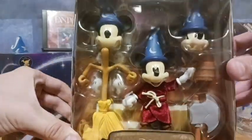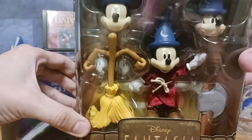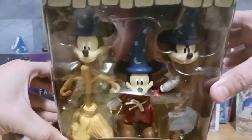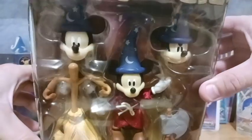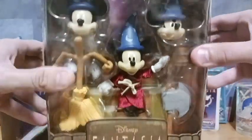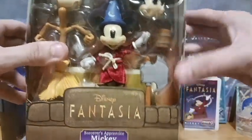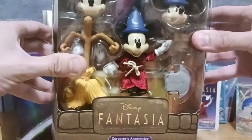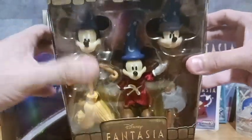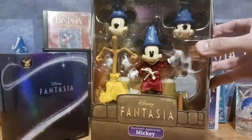You've got Mickey Mouse, of course, and then you've got the broom that he controls in order to fill the well with water. And, of course, Mickey Mouse in 3 different heads, which is kind of interesting: angry, happy, or I guess calm, and there's him happy. He's got an axe, he's got pails, and I think there's a book in the back that he rides on in order to try to figure out how to make the broom stop.